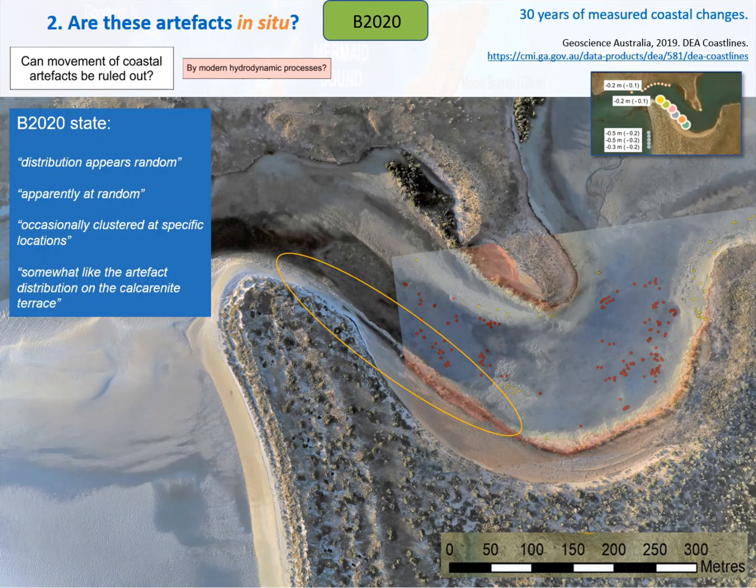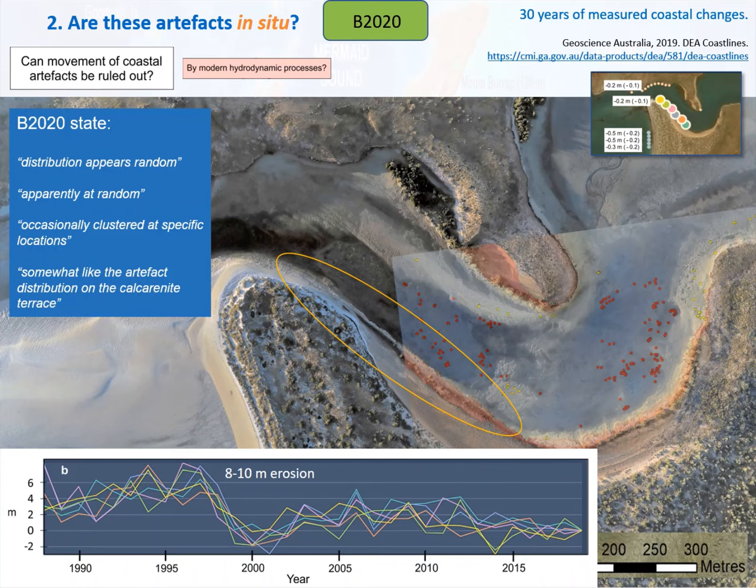And if we plot for these points along this part of the shoreline, that's the curve we get in terms of accumulation, so advance of the coast up, erosion of the coast down. So at this point, between about 1998 and 2000, there was between 8 and 10 meters of erosion along this part of the shoreline. And that's just the last 30 years. So again, I think it's inconceivable that particularly any artifacts along here would have been insulated from coastal change over 7,000 or 8,000 years.